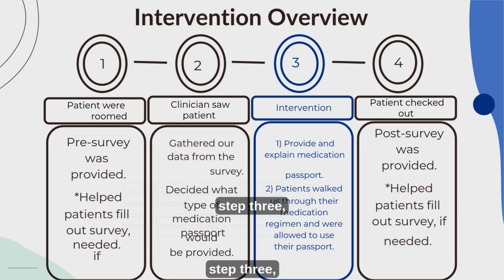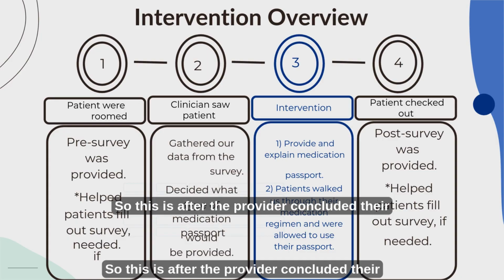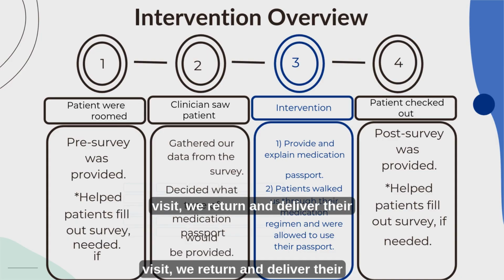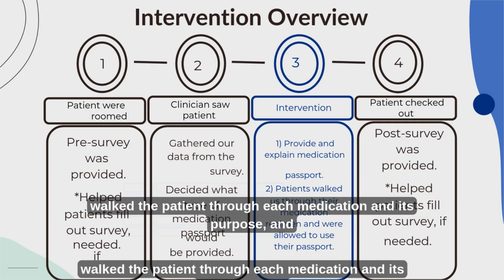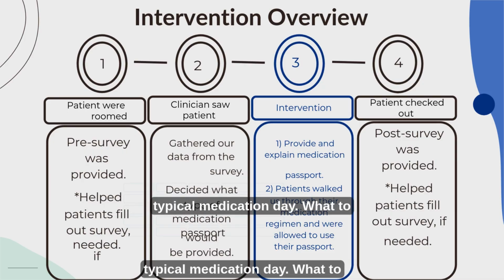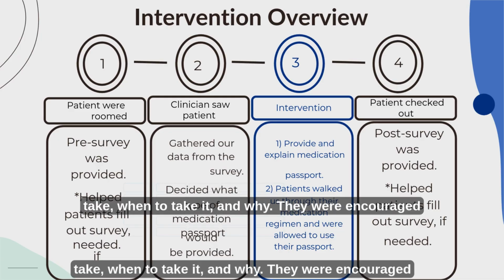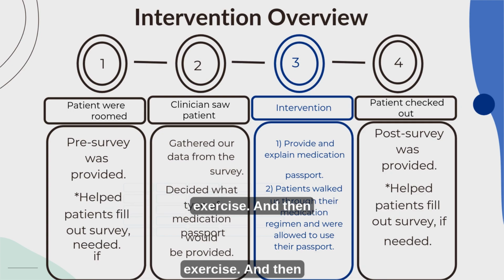And then step 3, which is our actual intervention. So this is after the provider concluded their visit. We return and deliver their personalized medication passport. We walked the patient through each medication and its purpose, and then asked them to walk us through a typical medication day. What to take, when to take it, and why. They were encouraged to use the passport as a reference during this exercise.